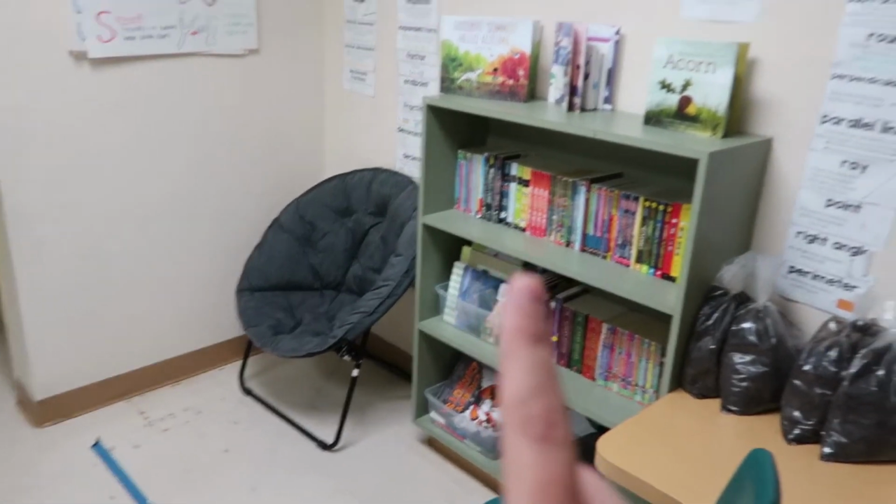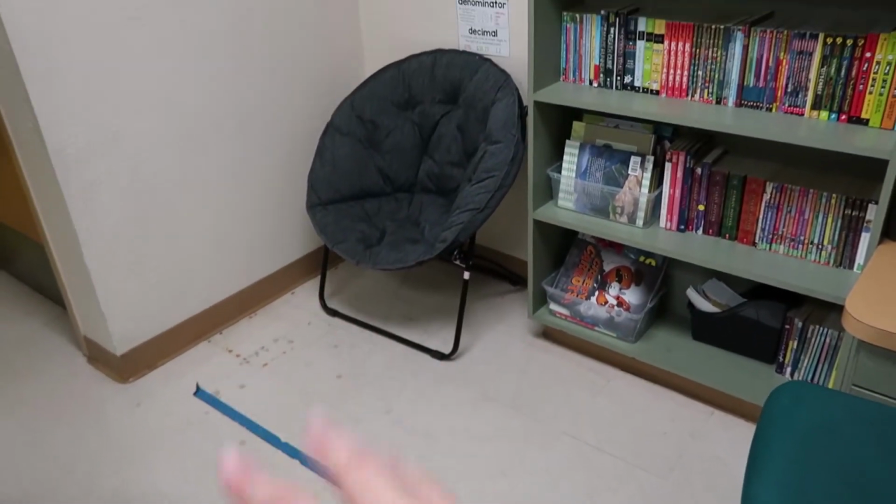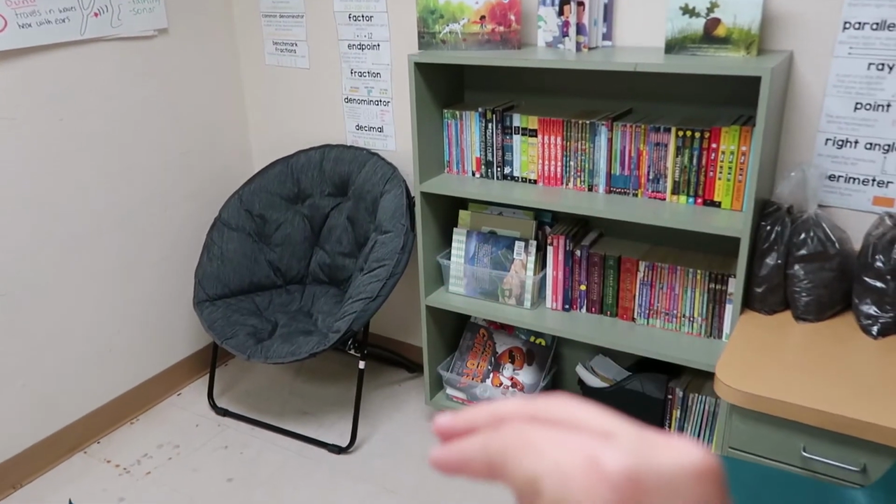over here, I'm putting out supplies that kids can grab, so they won't grab from those cabinets, they'll just grab from back here. And I don't know if I ended up showing you guys the semi-finished product. Here's my library. Like I said, I want to get a rug, a little beanbag chair, some pillows to make it comfy cozy, and that's kind of the plan.